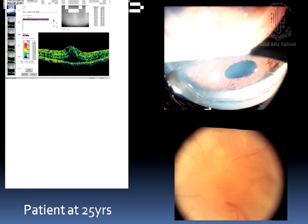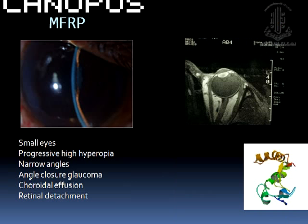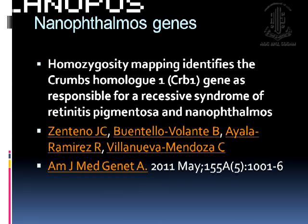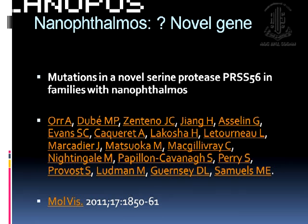Some of these patients might have nanophthalmos if they have very small eyes, and here's one of our patients at 25 years who had a hyperopia of 14 diopters and came with angle closure glaucoma and choroidal effusions. It's now been possible to identify the gene that causes this. And anophthalmos has other genes too that cause this condition.